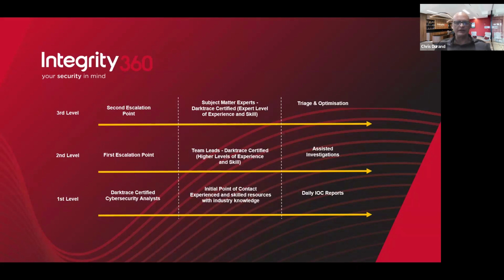Above them, we have the second level of analysts, also the first point of escalation. These are usually our team leads, and they serve a dual purpose. They can very well act in the first responder space, but they can also act in that assisted investigation space, where let's say you receive a report and you have a question, and that necessitates a log or a ticket to be logged, and an investigation will ensue.